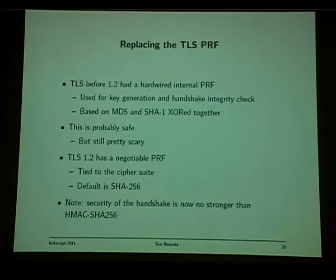So TLS 1.2 dealt with this, but no one felt good enough to pick a new hash algorithm and hardwire it in. It was, well, we made this mistake once, let's not do it again. So this was dealt with by having each cipher suite have a PRF indicator telling you which PRF it uses. And the default now is SHA-256, so if you don't have anything, that's what you get.